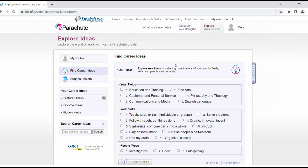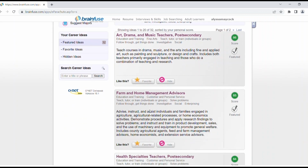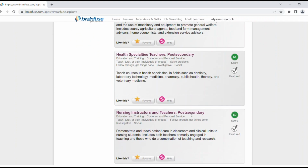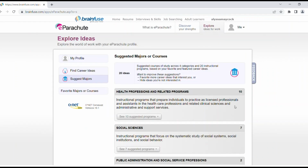I've already taken this, so I can't walk through it with you, but this is something that you could take a look at, and it gives you an idea of what you really are interested in and what you could do with that. So you could take a look at featured career ideas to give you some additional thoughts about what types of things you could do with your interests and with your skills. They also have college major suggestions. So if you are a high schooler or someone thinking about going back to college, then this could help you figure out what types of majors might really fit your interests and strengths.